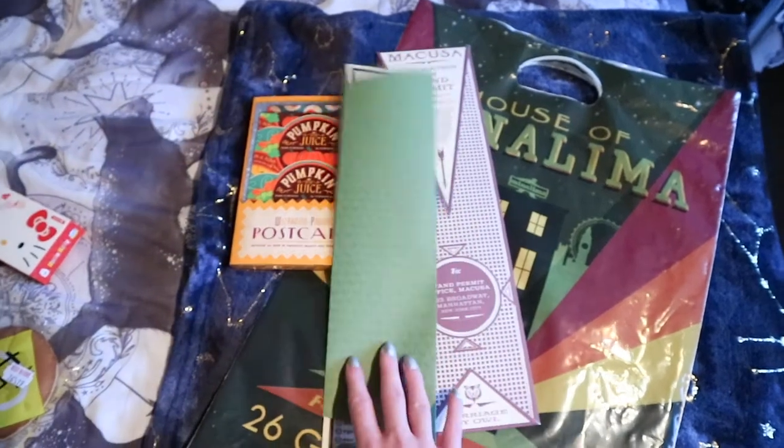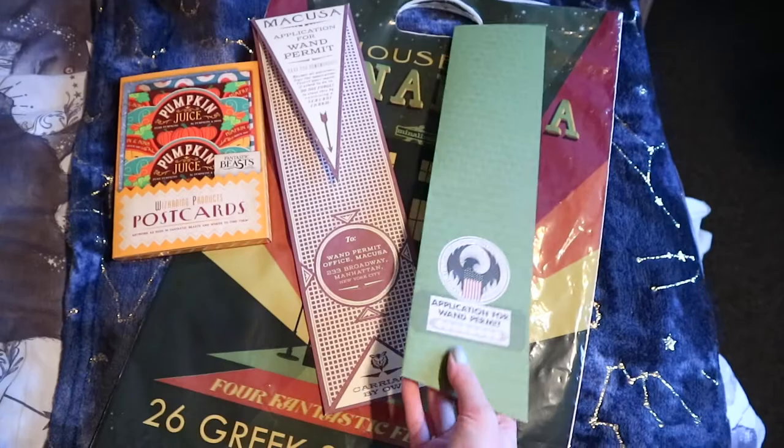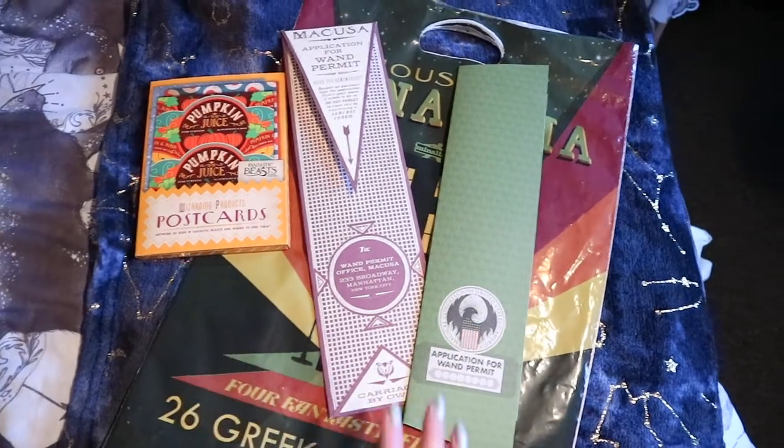And I just thought, for £4.95, that's not bad, because a lot of the MinaLima products can be quite expensive, but these were the two things I did pick up.